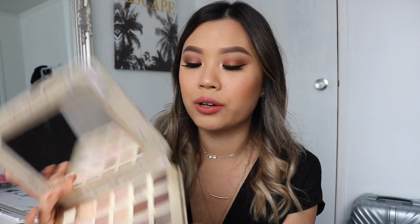So if you're interested in learning about my opinion on this palette, also on this demo and some swatches, then just continue watching. Okay, so this is what the palette looks like. Very, very beautiful when you look at it. I know. This palette is $93 in New Zealand. $93 for 30 shades. You can get this off meccabeauty.co.nz if you live in New Zealand or in Australia.